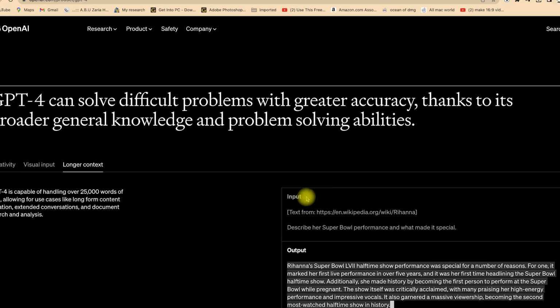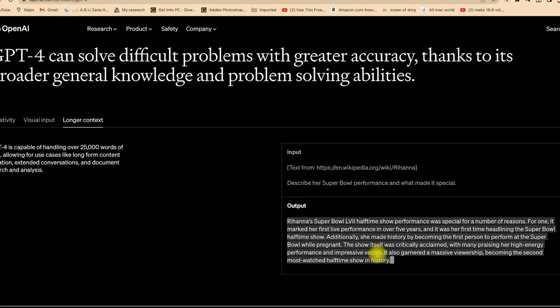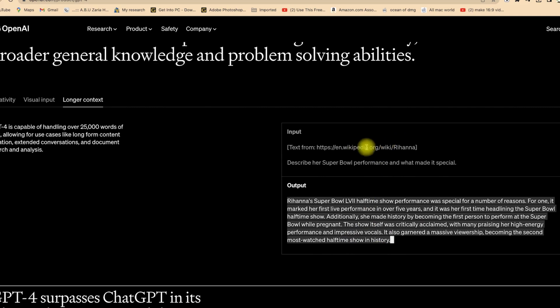So take a look at this input from this text: describe her Super Bowl performance and what made it special. From the look of the answer, it's going to be a long text, and look at the response. Okay, you can continue to generate more text, and based on what is available here, it can equally write more. Just by linking a website, it can write content or summarize the content of that website for you.